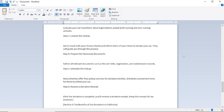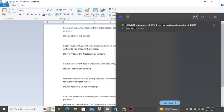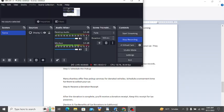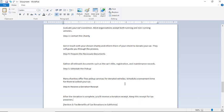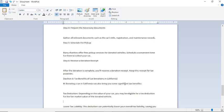Schedule the pickup. Many charities offer free pickup services for donated vehicles. Schedule a convenient time for them to collect your car. Receive a donation receipt. After the donation is complete, you will receive a donation receipt. Keep this receipt for tax purposes.